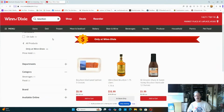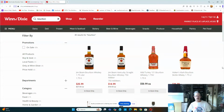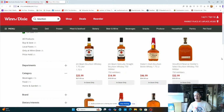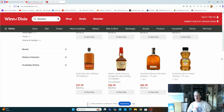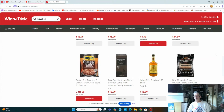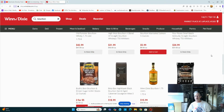Do they sell other bourbons? Yeah. Which ones are on sale? Jim Beam, Woodford Reserve, Maker's Mark. Then they're showing, this is a mistake here. They're showing Bullet Frontier, but they're showing Subi Honey. Oh, that's a screw up. Bullet Bourbon, Old Forester, High West, Winn-Dixie, back to that. Then there's different products. Bourbon, the mix from Zatarans, Lowry's, Honey Bourbon Marinade, Saucy Spoon Jalapeno Bourbon Baked Beans. I never heard of that brand. All right. You get the picture.